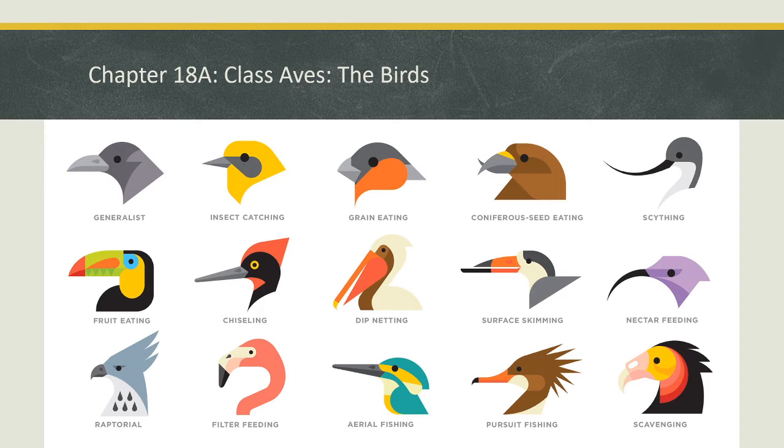Just a few of these wide varieties. You have insect catching type of bills, grain eating type of bills, coniferous seed eating. In other words, eating seeds directly from conifers, or cone bearing trees. Surface skimming, nectar feeding, chiseling, fruit eating, raptorial, filter feeding, aerial fishing, scavenging, and each one has its own particular design that works well for the type of hunting and or eating that the bird does.